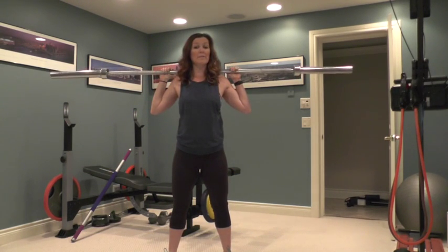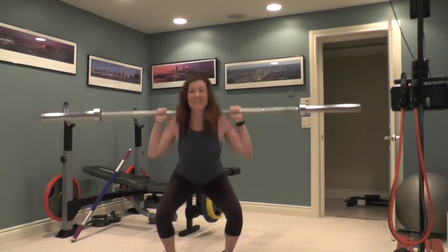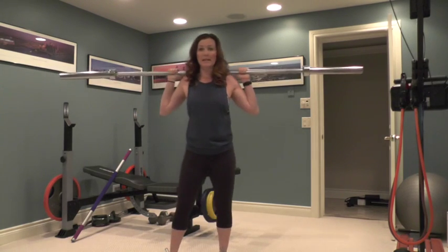So when I'm training by myself and I get down to the bottom with that heavier weight, sometimes I really need a little help out of the pocket or out of the bottom, and that exhale helps me to get up.